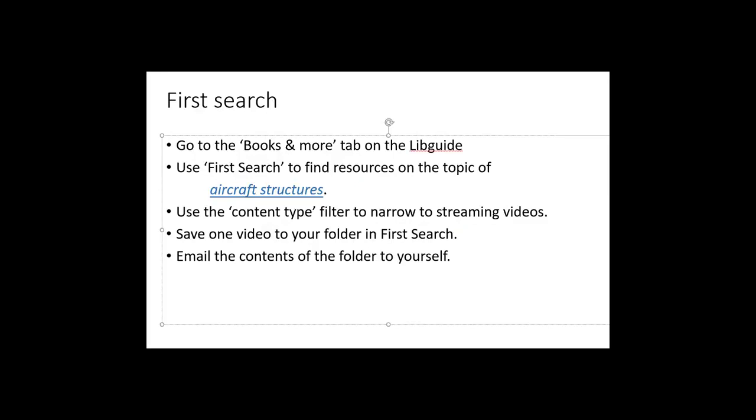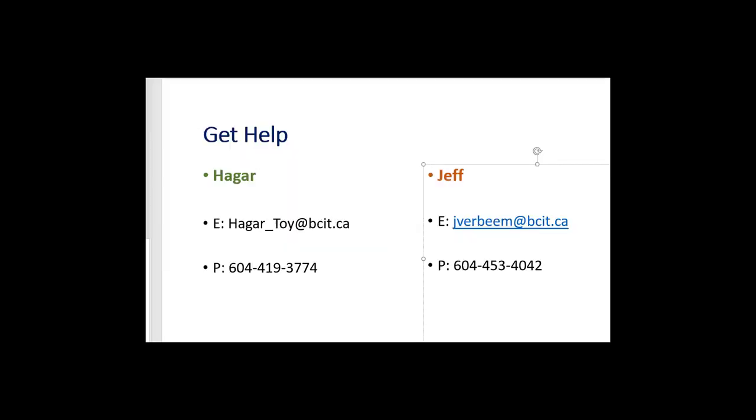So again, it's your turn. Can you please use First Search, where we just found it under the Books and More tab on our subject guide, research guide. Use it to look for aircraft structures. All right, is your keyword search. Use content type to filter to narrow to streaming videos. Save a video to your folder in First Search. I did not show you how to do that, but I bet you can figure it out. And then email the contents of the folder to yourself so you could refer to the video later.